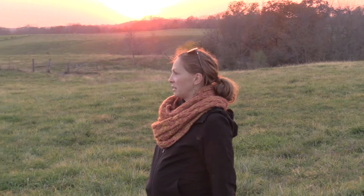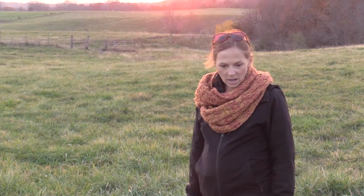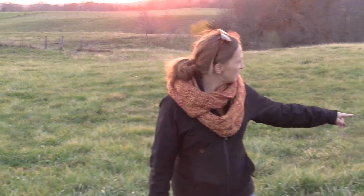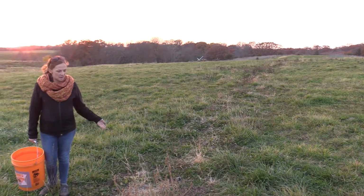So it seems like if a pasture's overgrazed, in those areas, if it's got something good out there, it's Kentucky bluegrass and white clover. So this, you can tell, is obviously some kind of old traffic path here.